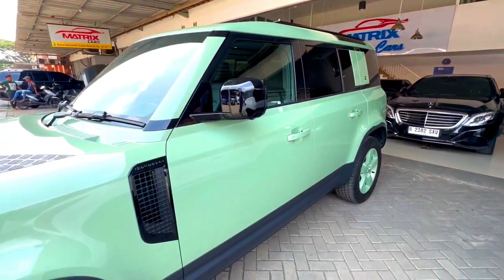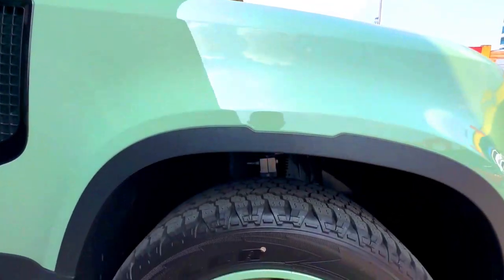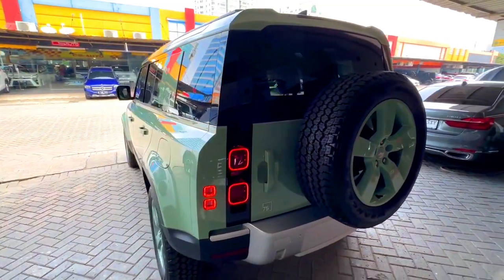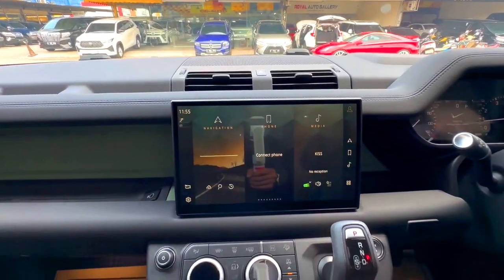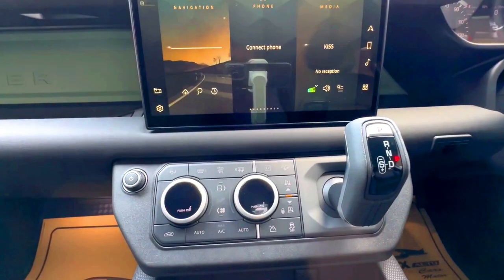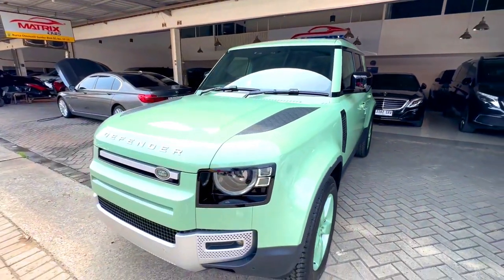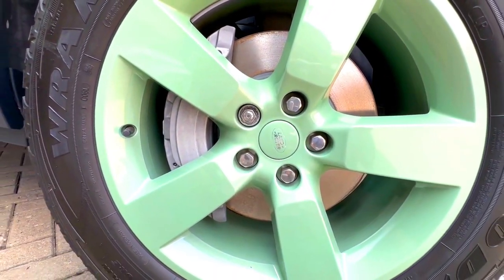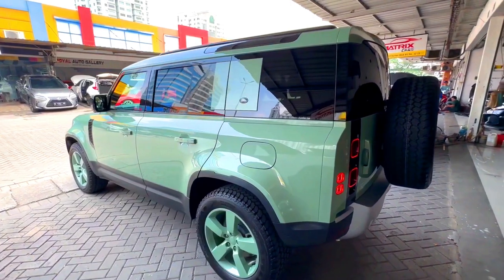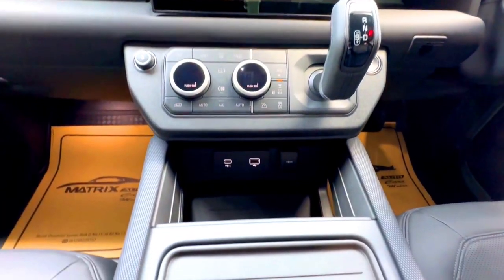Exterior. The exterior designs of the 2023 Jeep Wrangler Rubicon 4X4 and the 2023 Land Rover Defender have distinct characteristics that set them apart. Here's a comparison of their exteriors. Jeep Wrangler Rubicon. The Wrangler Rubicon retains its iconic and rugged design, paying homage to its military heritage. It features a boxy and muscular shape with pronounced wheel arches, a prominent front grille, and round headlights.